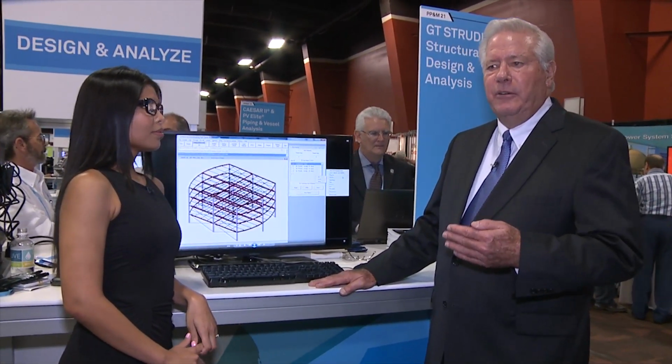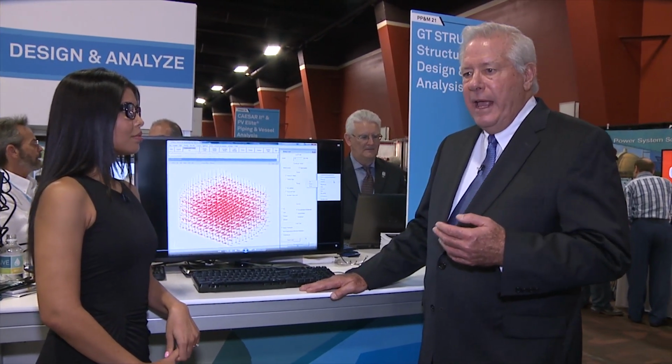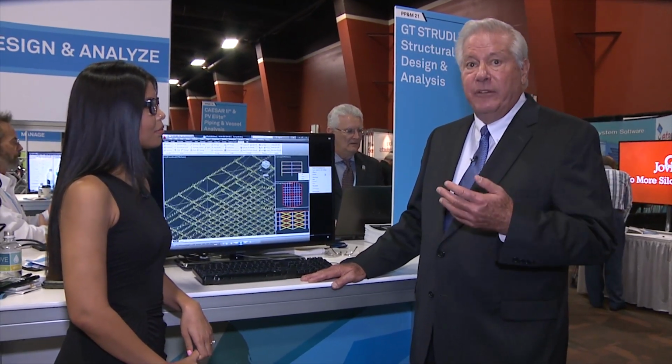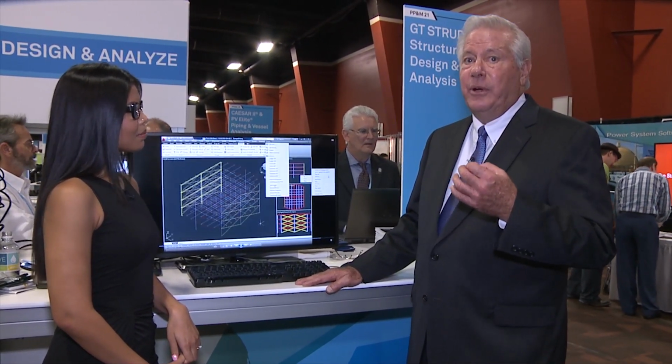GT Strudel has implemented a variety of design code specifications, both US and international design codes, and we provide very comprehensive and detailed documentation describing precisely how we have implemented those design code specification code checks. These are extremely critical for an engineer, which is by itself a safety critical profession, and so the results of structural engineering are extremely important to produce in a very high quality, accurate way, and GT Strudel will deliver that.